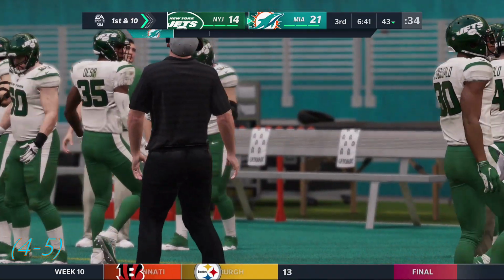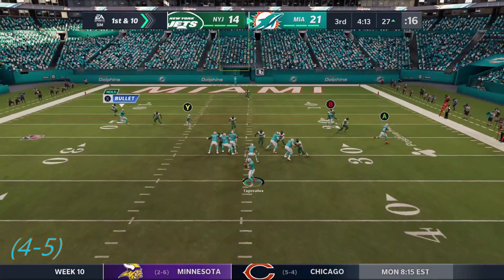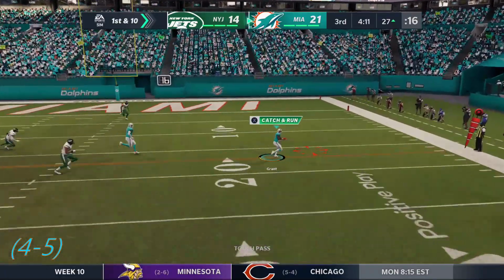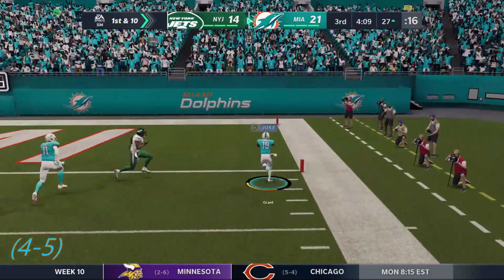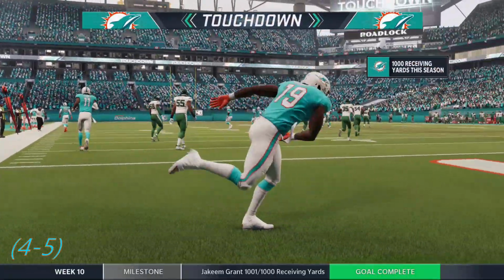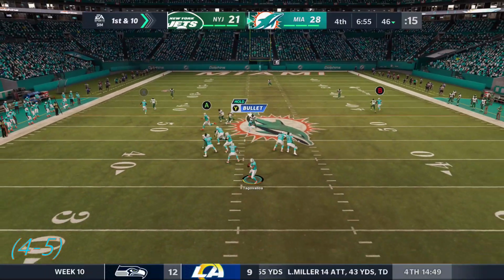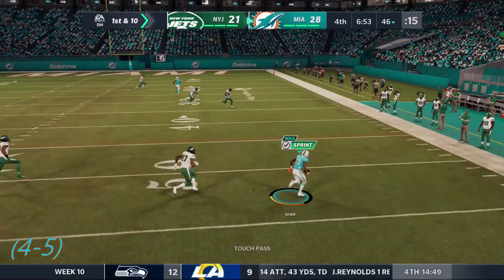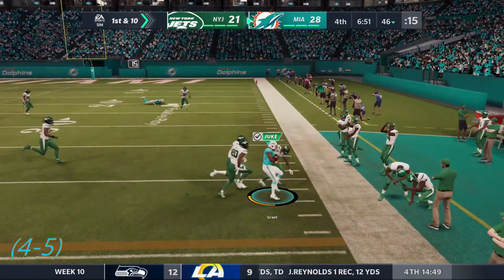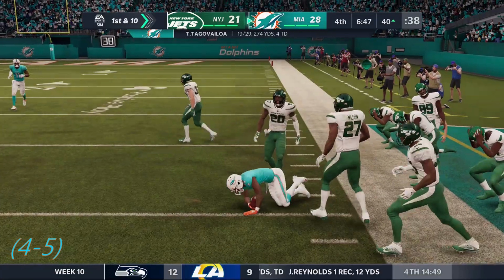That catch puts him over 70 yards receiving now. First and 10 at the 27. Tua setting up shop to throw again. Throwing right, and that's complete. And he will take it in for a Dolphins touchdown. Slowing them down, and they're really starting to take over in this game. Now throwing on first down and completing it. And he's able to get this one down to the 40-yard line.